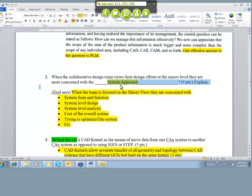And the system approach deals with things like the system form, the system function, the system level design. It is really what does the overall system do, how does it behave, how does it operate, how does it function, doing system level analysis as opposed to a part analysis. What is the overall cost of the system going to be?